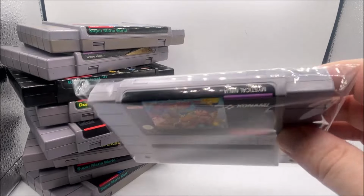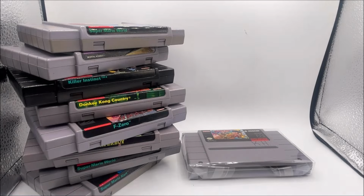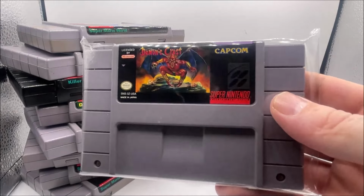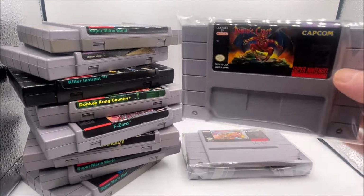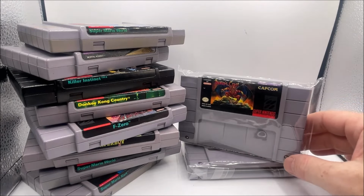Kind of a really nice label there, except for that little nick right there. And of course, I've got a copy of Demon's Crest. So that's the Super Nintendo goodness that I'm bringing to the trade show.